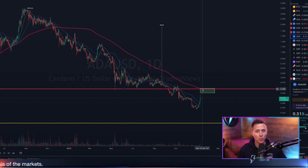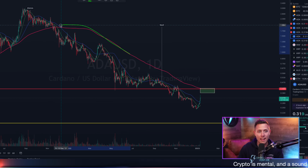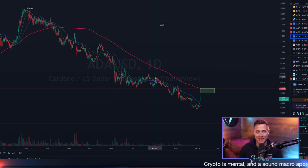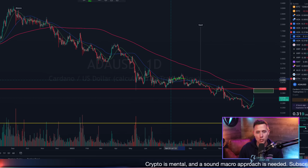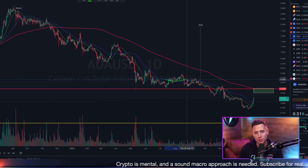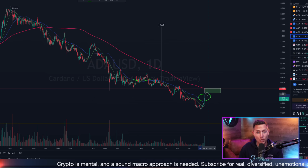Now, if you zoom out on the daily chart, you can actually see a move to that area would be something ADA has not done in this bear market yet. That's the 200-day moving average. You can see ADA has not touched that area this entire bear market. It's been stalling out above these smaller moving averages, the 20-day in green, the 50-day in blue. It's just been a story of lower highs this entire thing. We could be at a lower high resistance right now.